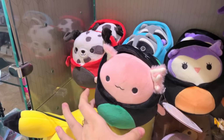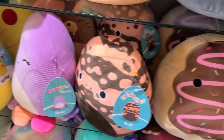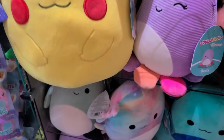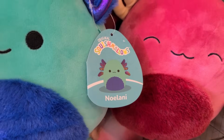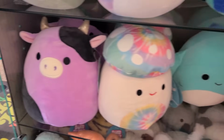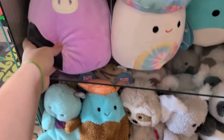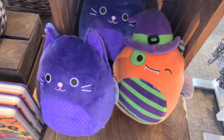So our first stop is Hallmark, and I was so excited to go here because they usually have a pretty good selection of seasonal squish. As you can see, they had all those 5-inch cuties and a few 8-inch Halloween squish, and then a bunch of random ones down here. A lot of axolotl, surprisingly. I had never seen that red one with the gold and the blue one next to it. They even had cows and mushrooms and all the bum-bums on the bottom.